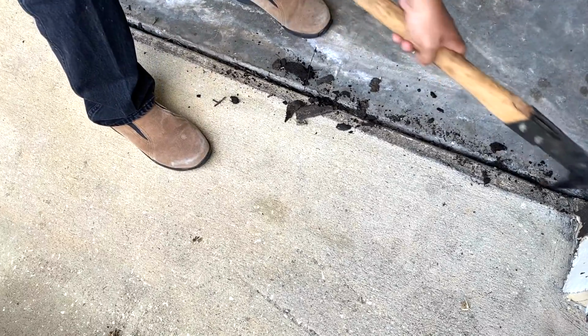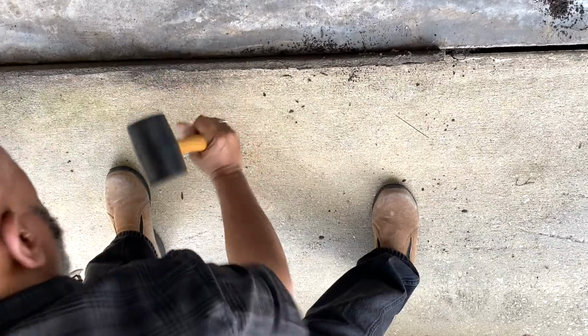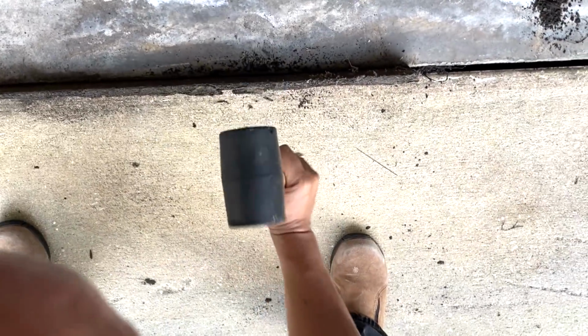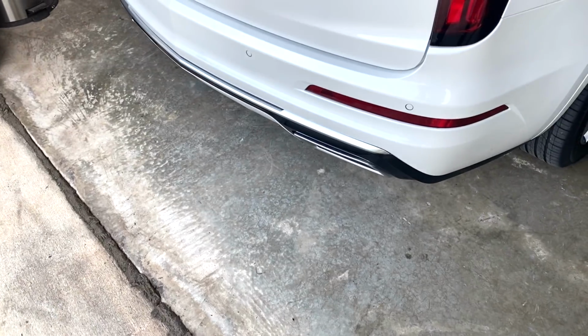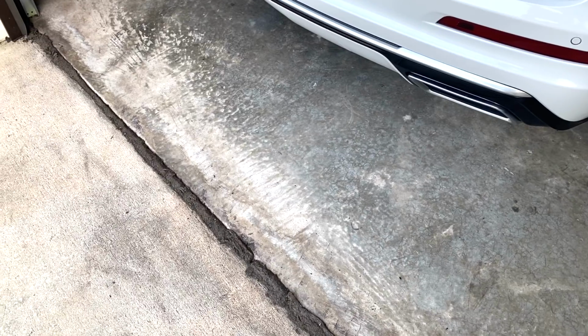Inspect your concrete expansion joints in your garage. This helps to keep your joints watertight and it will prevent moisture from seeping under your concrete. Hubby is adding expansion joints because the last layer we had put down has worn down, and repairing a concrete expansion joint is really easy and it's so much cheaper than to hire a contractor to replace it.